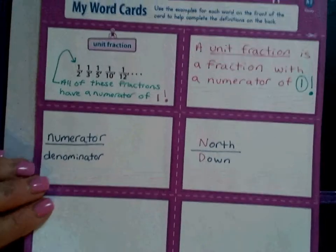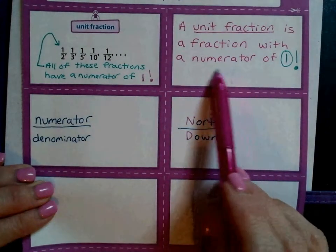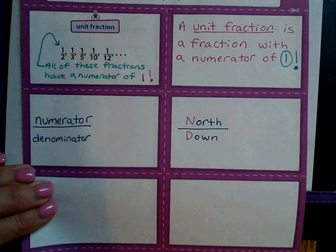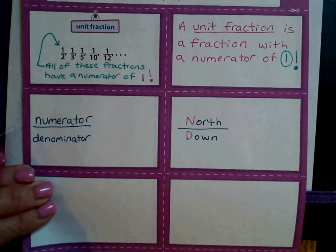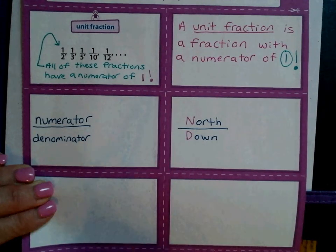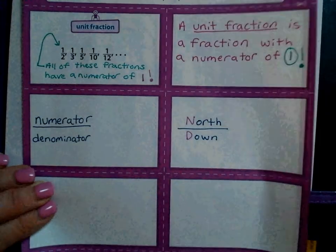And just a couple vocabulary words. A unit fraction is a fraction with a numerator of 1. So all of these fractions have a numerator of 1. 1/2, 1/3, 1/5, 1/10, 1/12. And remember, the numerator is the top number, the denominator is the bottom number. And we talked about a trick to remember that. N means north or going up, and D stands for down. So let's go ahead and get started with the actual lesson for today.